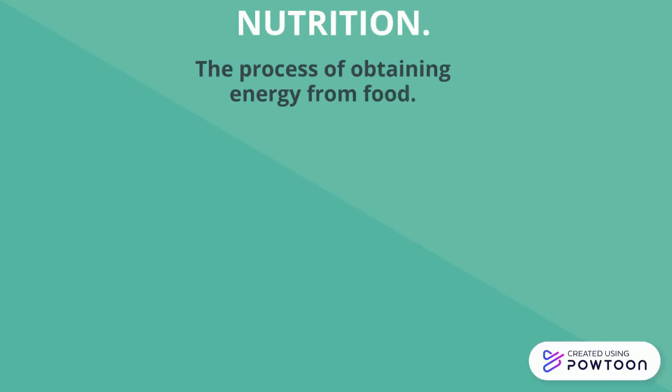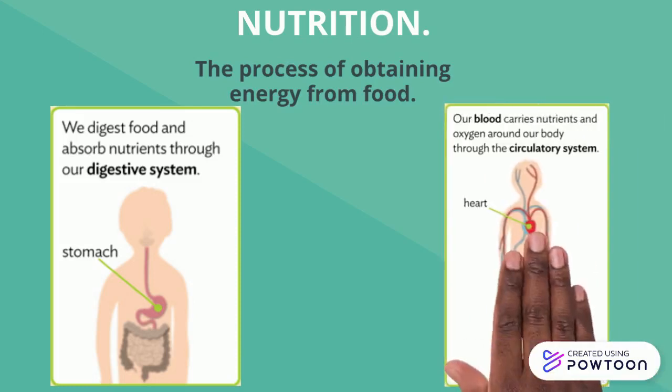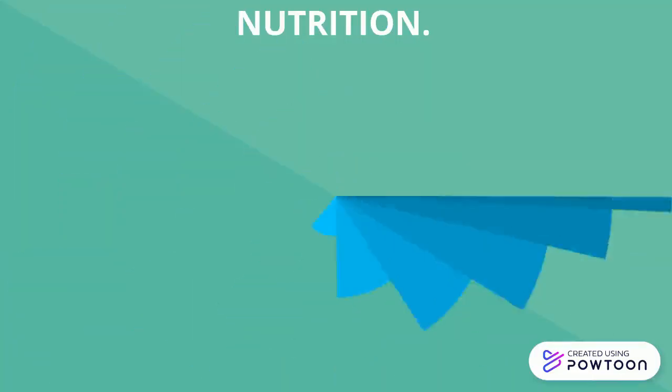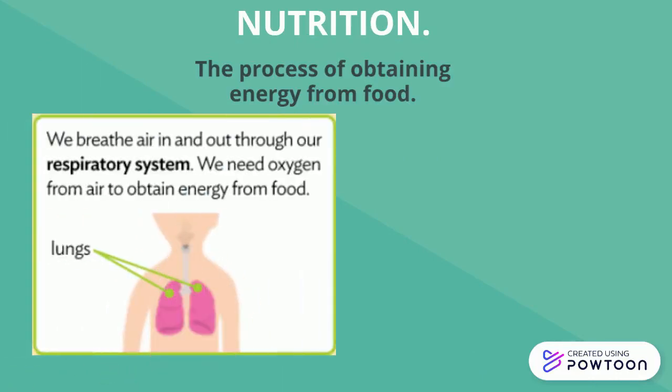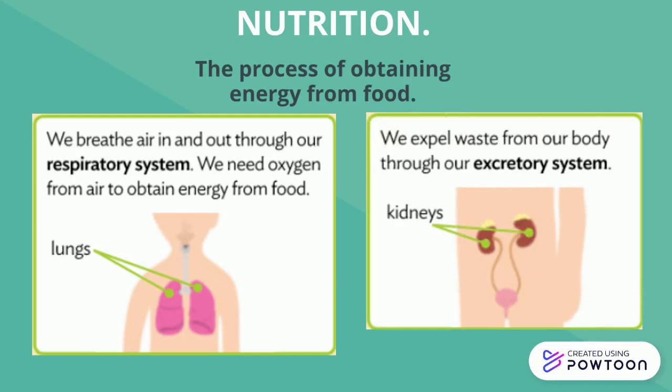There are 4 systems involved. We digest food and absorb nutrients through our digestive system. And our blood carries nutrients and oxygen around our body through the circulatory system. So, digestive and circulatory system are the first two systems involved in nutrition, but we also have the respiratory system. We need oxygen from air to obtain energy from food. And we expel waste from our body through our excretory system.